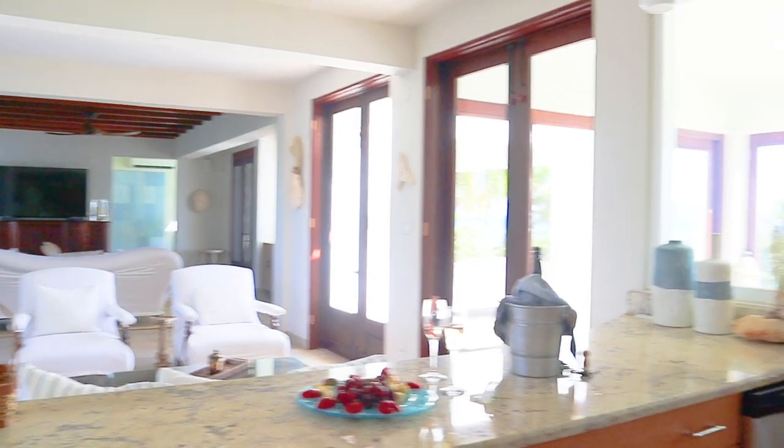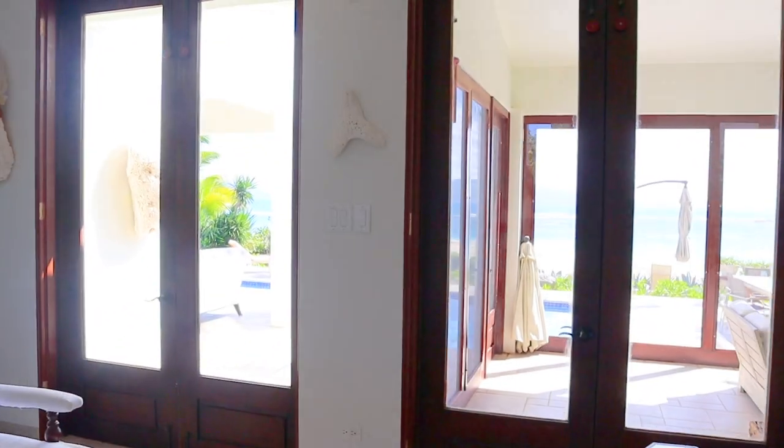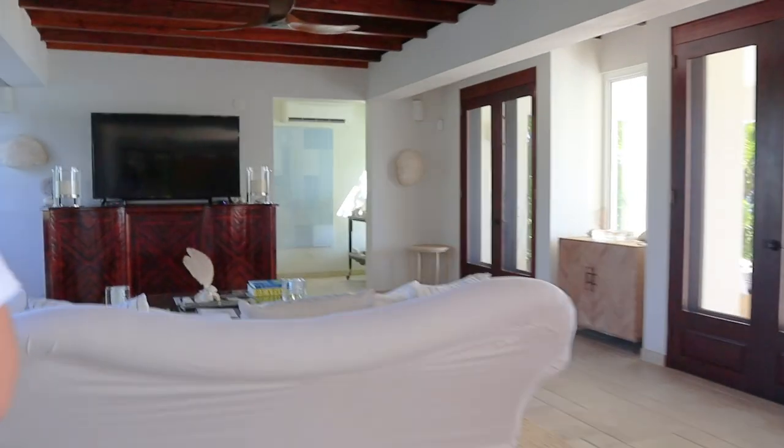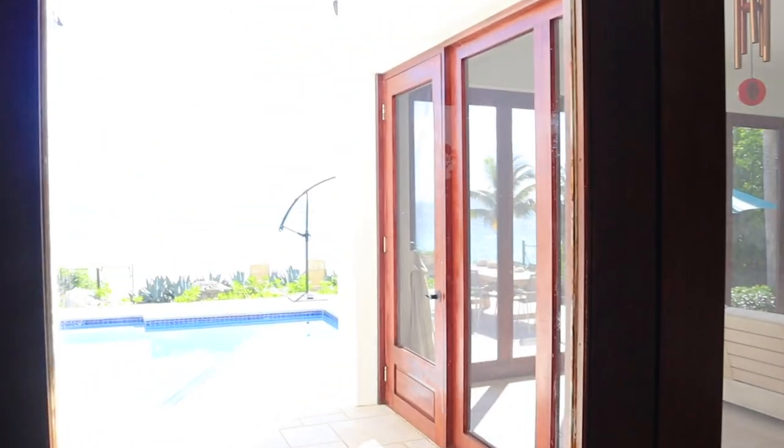It has two buildings. We're here in the main house. The main house has this spacious kitchen. I love how it's decorated with treasures from the sea. And then light pours in through these window doors. So beautiful, the light. Comfy media room with big flat screen TV and Apple TV. And again, these doors are just heavenly.